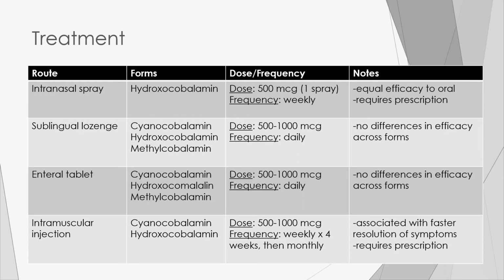Pediatric-specific guidelines for repleting B12 are sparse. Information in this table is derived from adult guidelines, but may be safely applied to children given the non-toxic nature of the vitamin. Treatment of B12 deficiency requires high and repeated dosing of the vitamin.